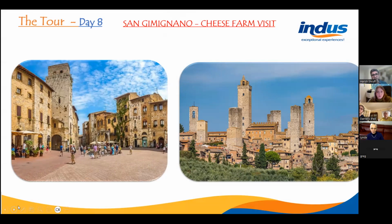We have a nice tour on this one, which technically will be our last day. We will go to San Gimignano, which is another town, very much on the hilltop. It has these 14 towers, as you can see on the right-hand side. And of course, they were built by the noble families to showcase their power. Some of them are still there, but the whole city is still in the medieval charm.